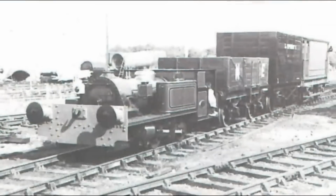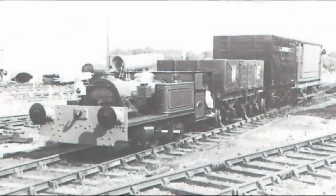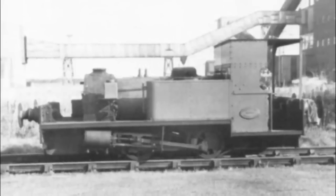So, despite being one of the smallest locomotives to ever see the light of day, I'd argue there's still quite a bit to marvel at. Whether it's the design or the history behind it, it really was a blast to research, and hopefully you guys enjoyed learning a little bit more about it.